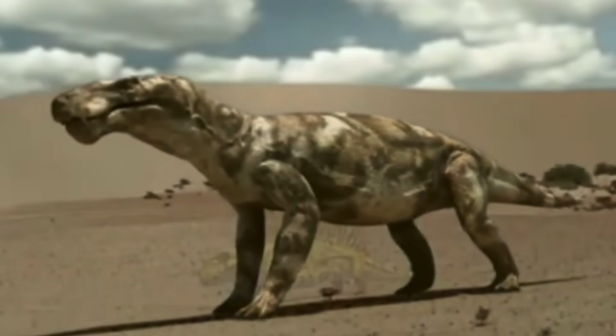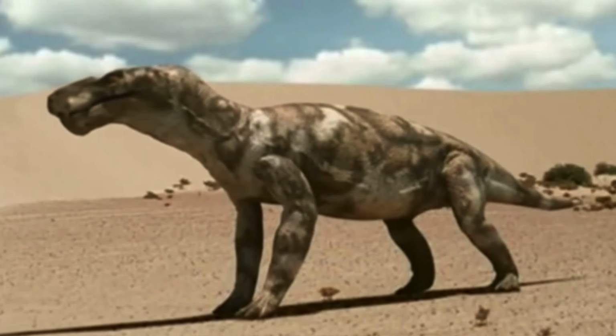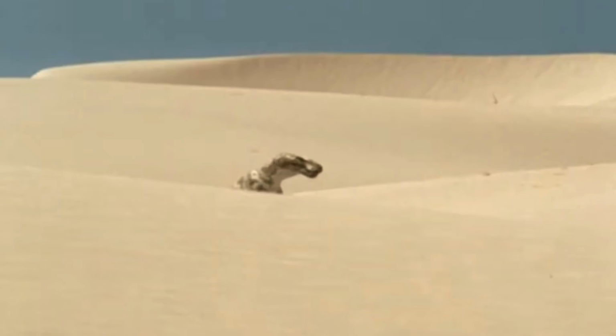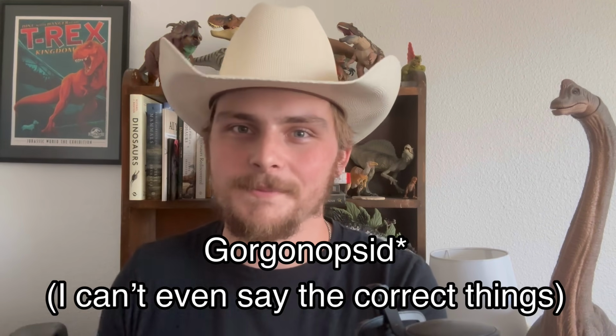But next up, we have a familiar project, that being Walking with Monsters. They also never explicitly state that this is Inostrancevia. However, given the size and its location, that being in Siberia, this is probably Inostrancevia. I find that that's commonplace in a lot of documentaries. A lot of times when they have a Gorgonopsid on screen, they don't identify which genus it's supposed to be. They just call it a Gorgonops. That's a little bit frustrating, but this is probably Inostrancevia.